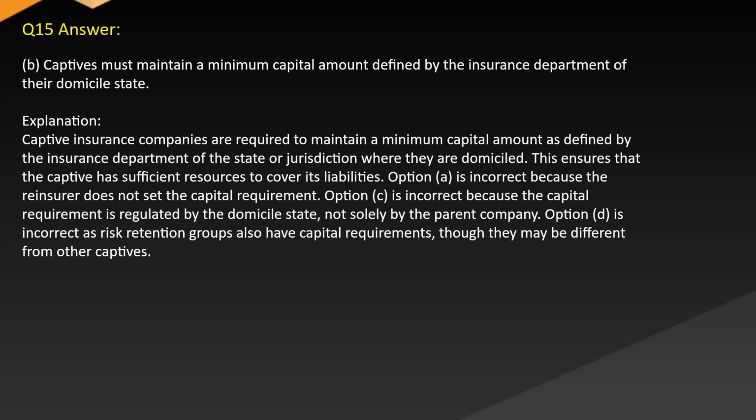Option A is incorrect because the reinsurer does not set the capital requirement. Option C is incorrect because the capital requirement is regulated by the domicile state, not solely by the parent company. Option D is incorrect as risk retention groups also have capital requirements, though they may be different from other captives.